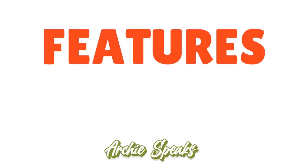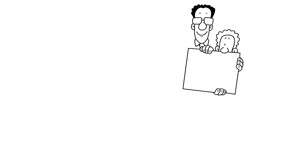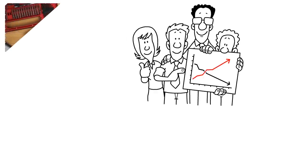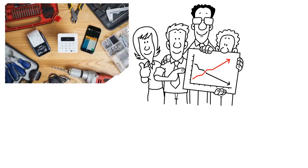Let me talk to you about the features that you will love with Lightspeed POS. And when we talk about the features, you have to understand the Lightspeed retail POS system is a cloud-based platform that helps small businesses manage their inventory, sales, and customers. So this trifecta is really at the core of Lightspeed POS capabilities: inventory, sales, and customers. Stock, revenue, and clients.